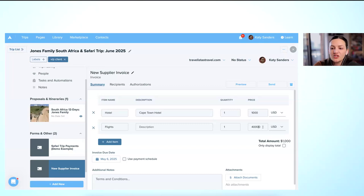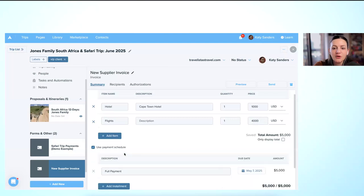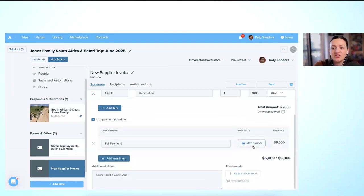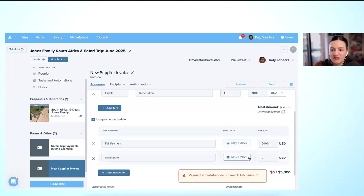And then what you can do is you can choose to display only the titles or totals, so you don't have to have everything individually, which is really handy. If you're working with suppliers and you don't need them to know that actually I have a little bit of a cushion, there's $100 built into this, or something for service fees, things like that. But you also can set up a payment schedule. So if you did need to do that, you can set those up so that way we can say there's a couple installments here still.